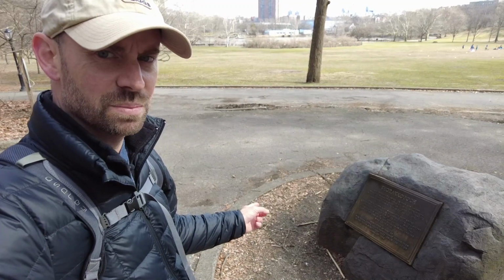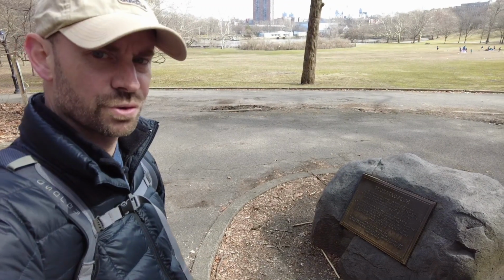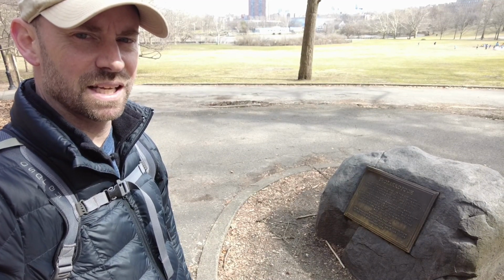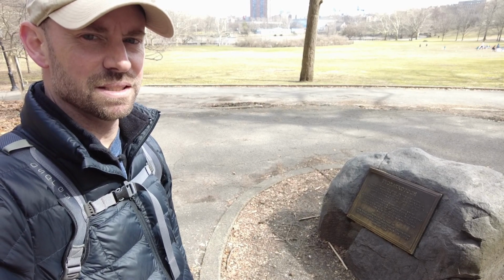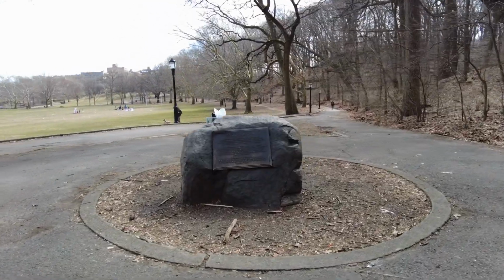Here we have the sign that marks the spot of where allegedly Manhattan was purchased from the local Indians for trinkets and beads. However, since most Native American groups did not have any belief of ownership in land, they really didn't understand what was going on when these guys offered them trinkets and beads and said, we're going to take your island now. Anyway, but that's the spot.